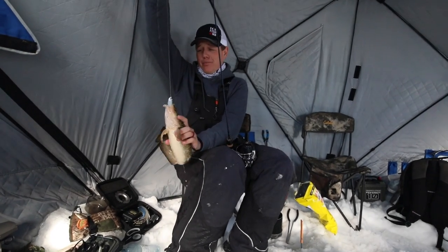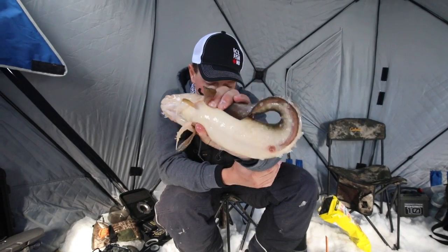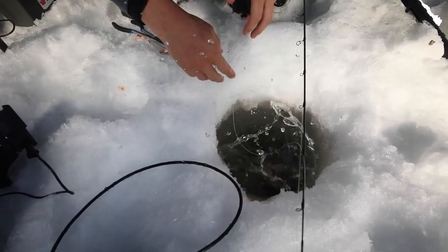Oh, that's not a trout. This is turning into the burbot tour slowly. Got him unhooked. That is what we call a little burbot ball right there. Going back, but we're on the board. This lake has monster burbot, like a lot of the lakes do on this tour.